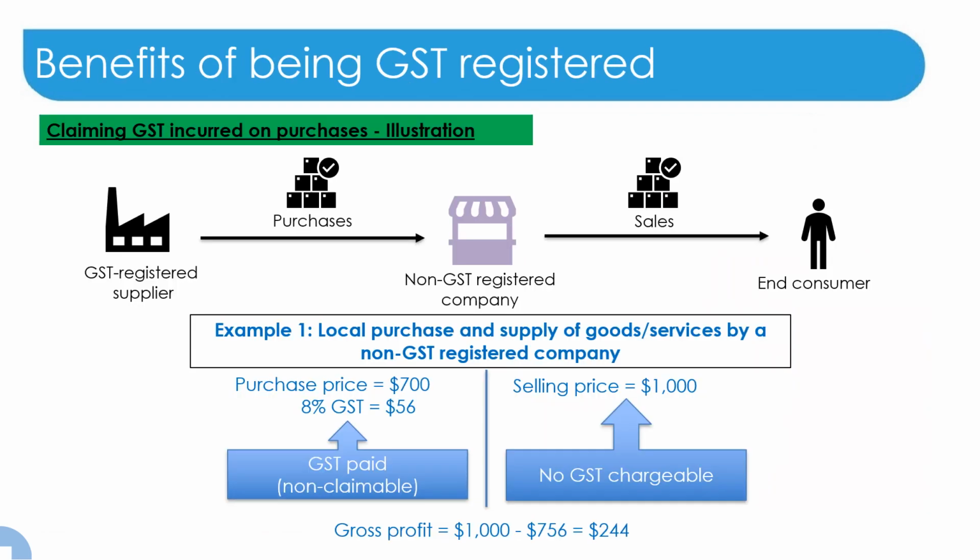Let me bring you through some examples to illustrate the benefits of being GST-registered. In example 1, a non-GST registered company purchases goods or services from a GST registered supplier and then supplies the goods or services in Singapore. The company incurs GST on its purchases, which it is not able to claim. There is no GST chargeable on its supplies, as the company is not GST registered.